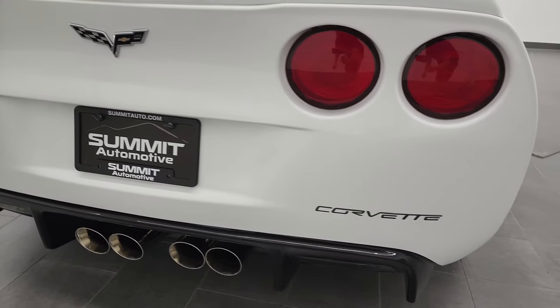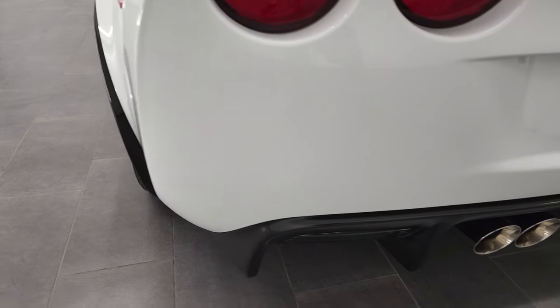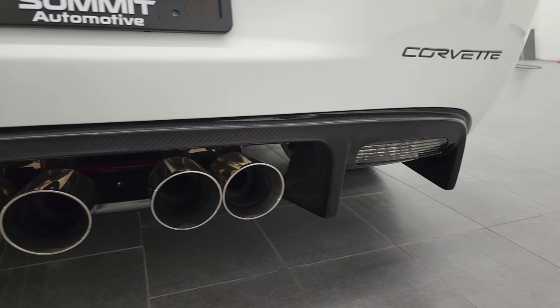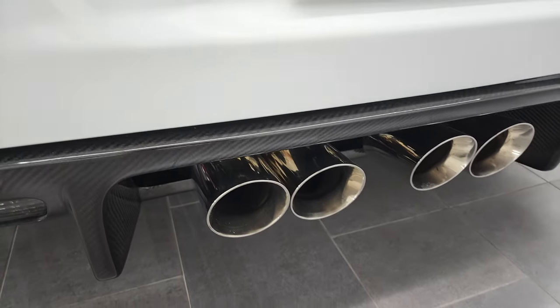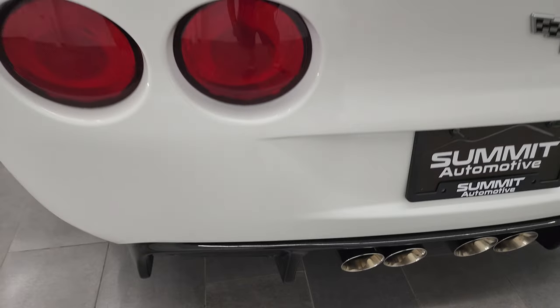The rear bumper is in nice shape. It does have some custom exhaust on it as well. And that whole piece, that whole back diffuser is a carbon fiber too. The quad-tipped dual rear exhaust. Doesn't have a name on that exhaust, but sounds really good. We'll start it up in just a second.